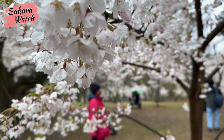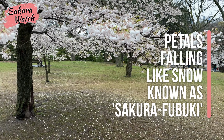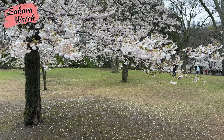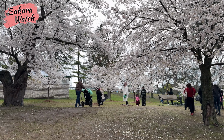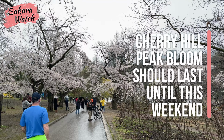This is also a Japanese tradition associated with the end of bloom called sakura-fubuki, watching the cherry blossom petals fall like snowflakes. But as for the blossoms, there are many left to view, as shown in these videos and photos.